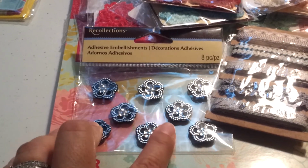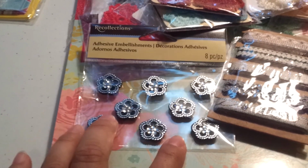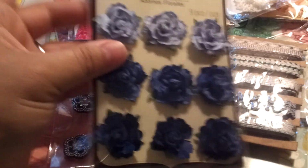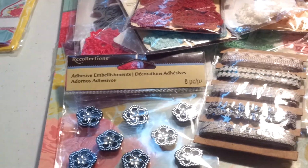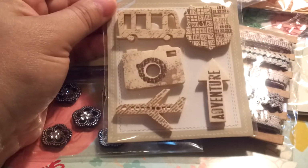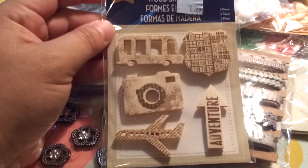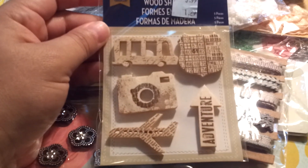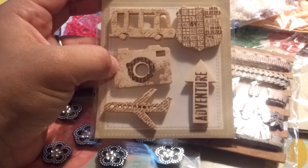I haven't experimented with these, so maybe whoever gets these can try that and let me know how that works. I got these flowers in blue. And then I have these wood shapes, and they're by Little Yellow Bicycle. And so, to be honest, I really like the camera.